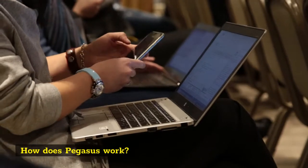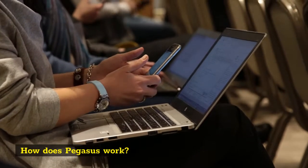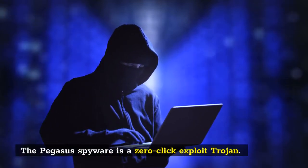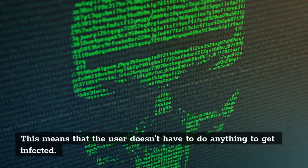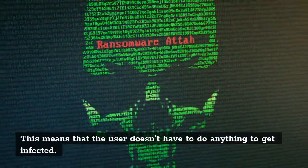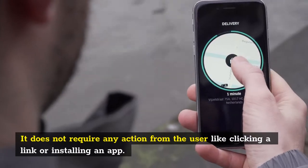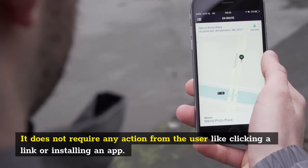How does Pegasus work? The Pegasus spyware is a zero-click exploit Trojan. This means that the user doesn't have to do anything to get infected. It does not require any action from the user like clicking a link or installing an app.